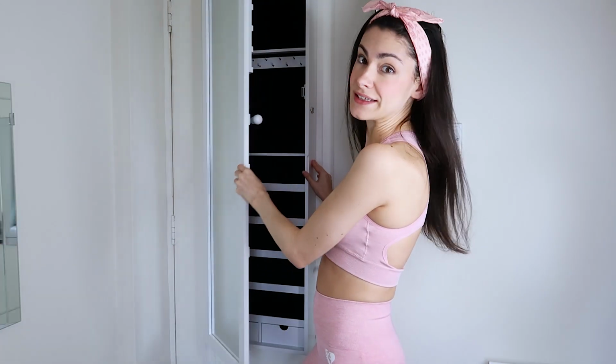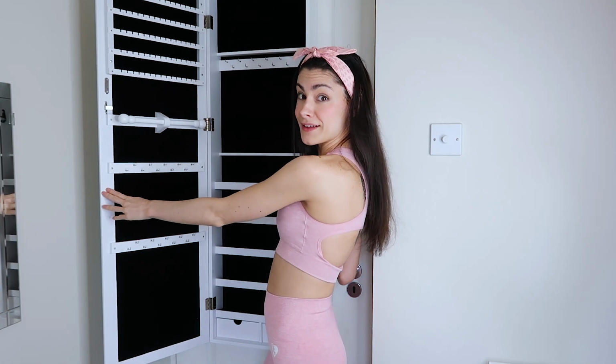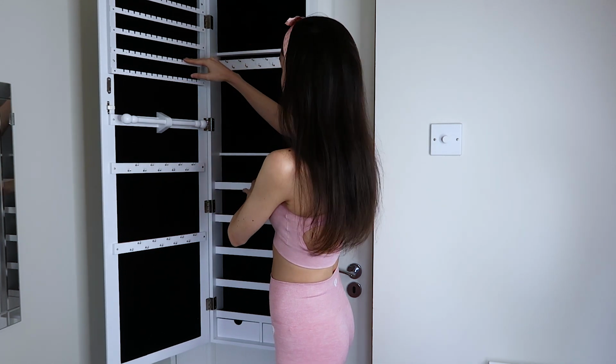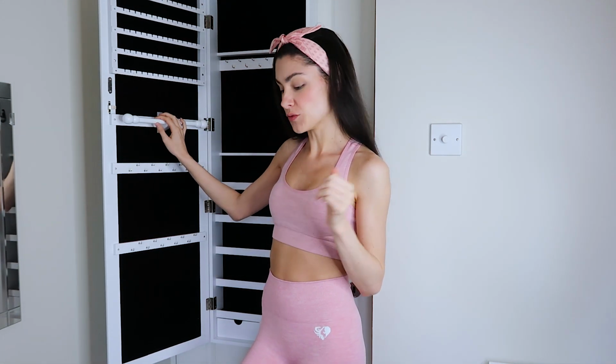So you just open it. Wow, fancy. So you hang the necklaces here, there's like earrings, more necklaces, places to put like your rings and all that stuff, bracelets. So I'm pretty excited to finally have a place to put all of my crap because baby girl has a lot of jewelry. Let the jewelry organization extravaganza begin.